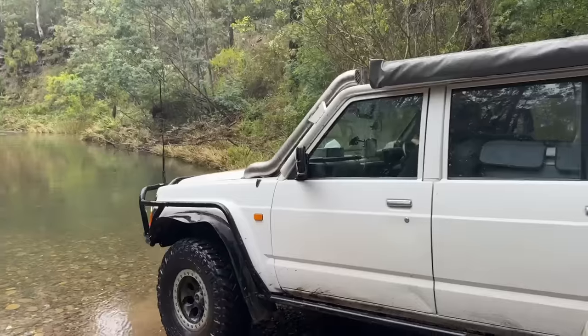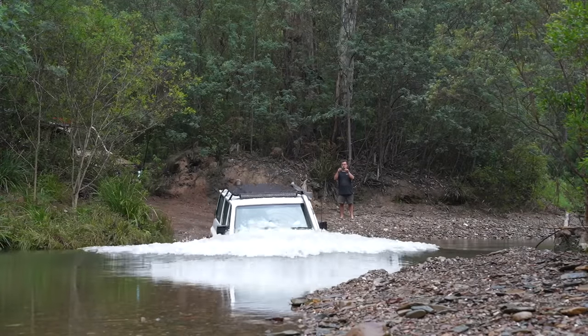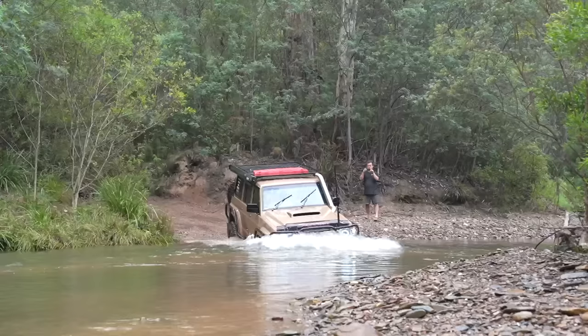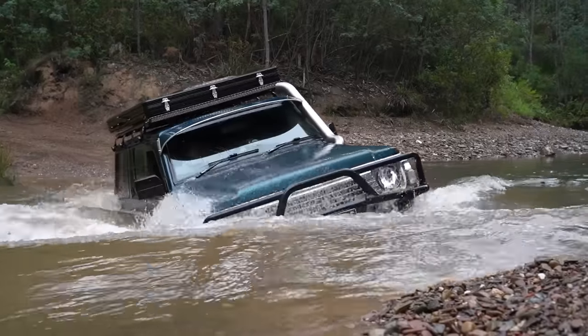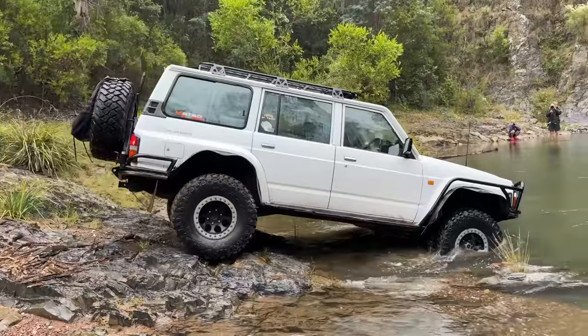Alright, this crossing's usually pretty deep, so we'll see how we go here. Hopefully it's not overly deep. There on this track on the way down the other side. Second crossing now, which Dan said might even be a little bit deeper. So good fun, but it's good to have some deep crossings as the rain is coming down.